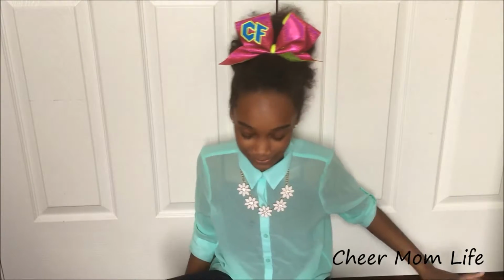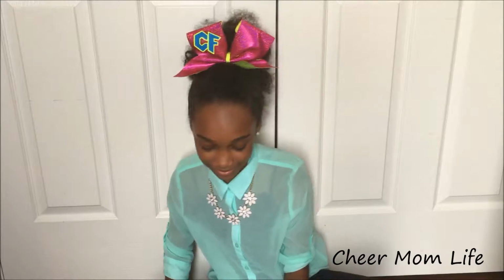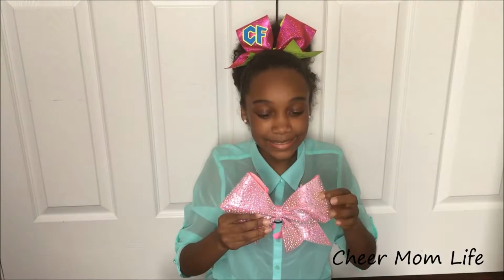Today I'm going to be showing you most of my bow collection. Let's get to it. Okay, so first we're going to start off with my second day Cheer Force bow. So it's this, and it's pink. And I actually showed this bow in What's in My Book Sack, so you've probably already seen this.